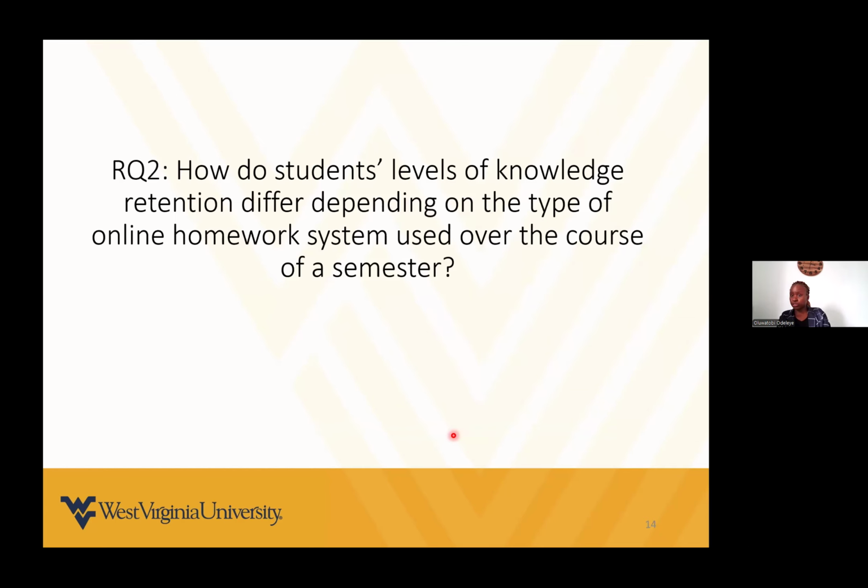And so the second research question: all right, they're doing better, but why are they doing better? To address this question, we wanted to look at the level of knowledge retention. So are they retaining knowledge at a different level, higher or lower, compared to students in the traditional? To address this, there were 4 exams over the course of the semester. The first exam was just the first exam. The second, third, and final exam were all cumulative. The second exam had, I think, about 20 points that were cumulative. The third exam also had about 20 points that were cumulative. And then the final exam was 80% cumulative with 20% new material.